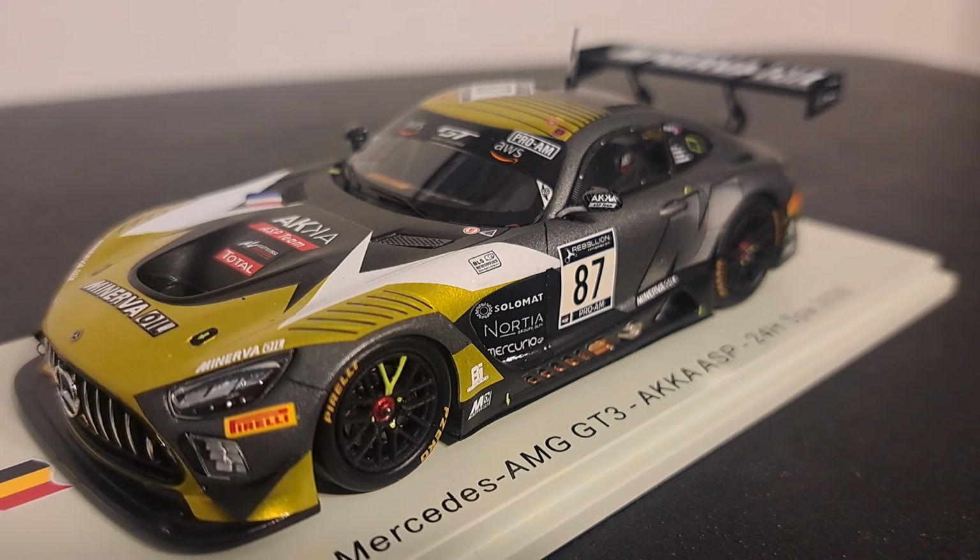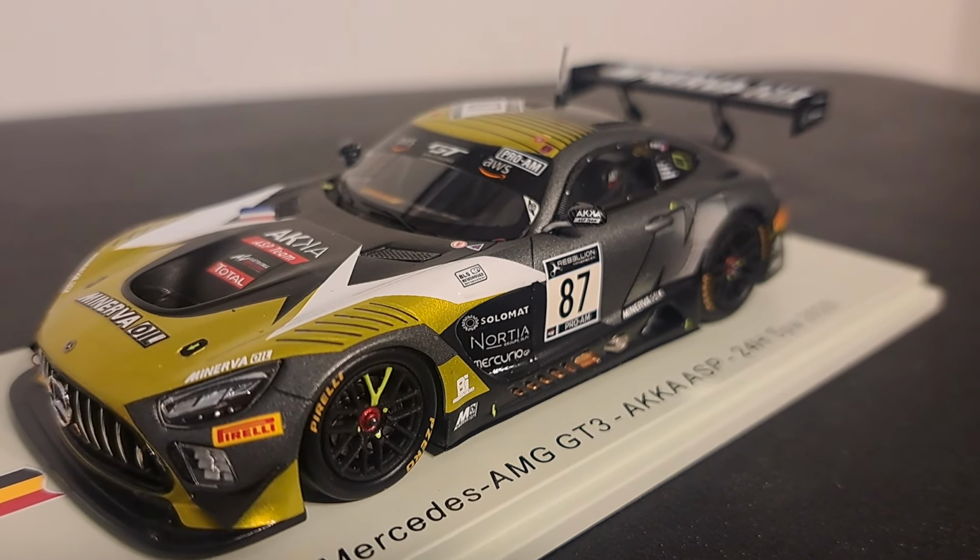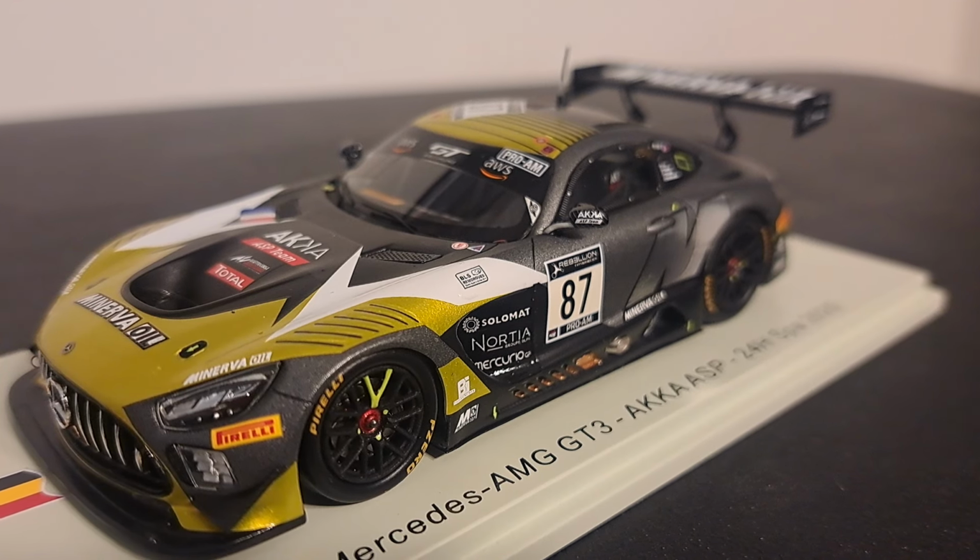I'll be meeting friends there. We'll be walking along the paddock. I'll maybe film some race footage for you, but you definitely get a paddock tour. Get to look at all the cars. Talk to some of the drivers.